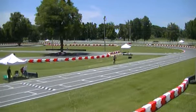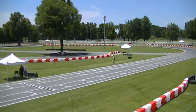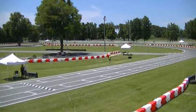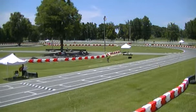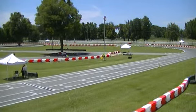All righty, the 310 of Jonathan Kotick. Looks like he'll take the lead going into turn number 1, and he'll have Neary right behind him, and Beasley. Get the number on that cart.